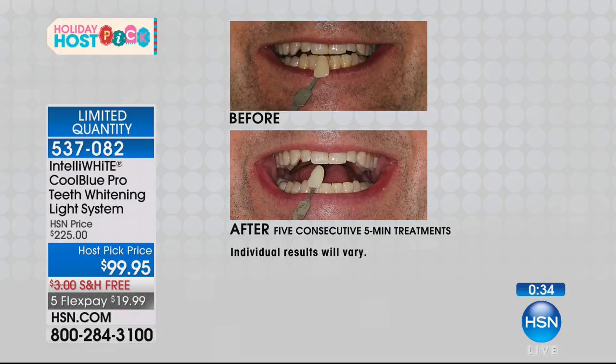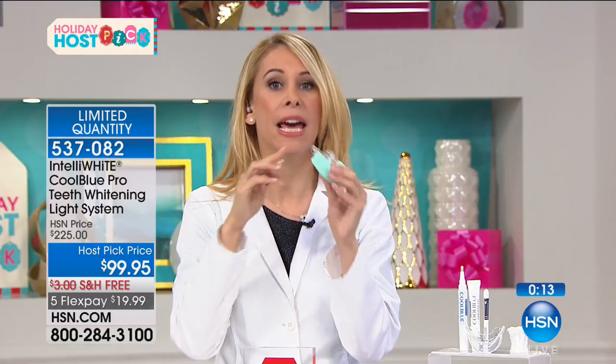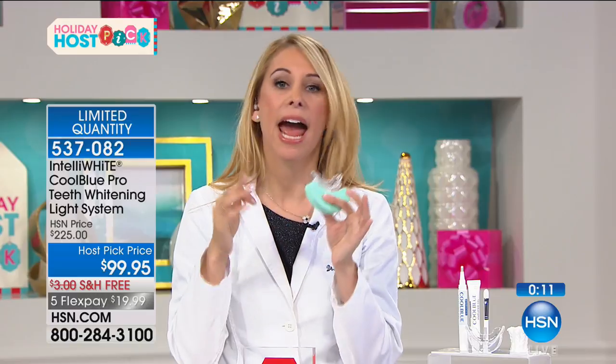And let me tell you something else. Your teeth are going to stay whiter longer. You're going to have to touch up less. Because of the way this whitening technology works, it whitens differently than those terrible strips at the drugstore. You'll spend more money on the strips than you would on this one-time purchase, because you have to buy the strips over and over and over again. And because they're so acidic, they keep the pores open, so you're going to keep staining your teeth. With this, the pores close down, and you have to whiten less. This is a one-time buy, and that's it.